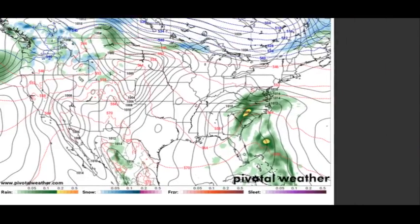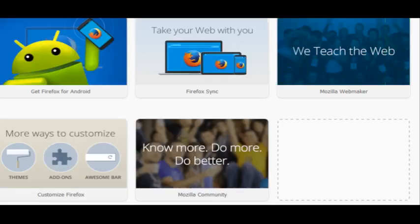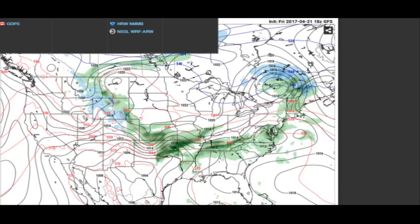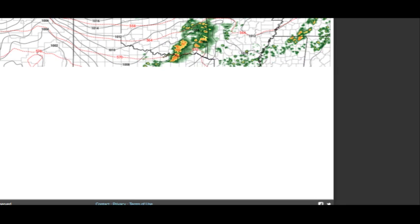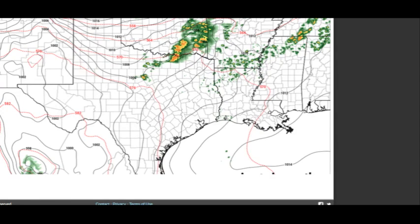Okay, so let's take a look at the forecast sequence here. And I think we'll bring in the mesoscale models. Let me do that real quick. For this one, we're going to use the High Resolution Rapid Refresh. Okay, so this will give us an idea what the storms will be doing overnight. We're a little bit concerned about that upper level energy working in here after 10 or 11 p.m. We'll see if that does anything.